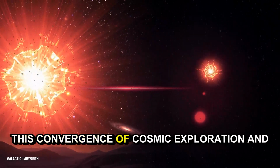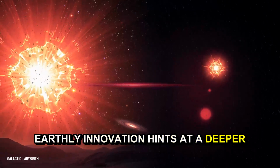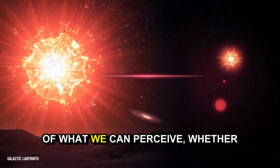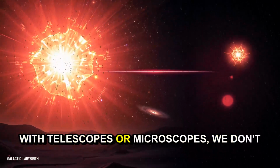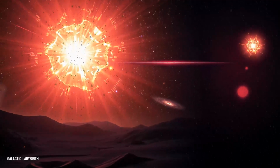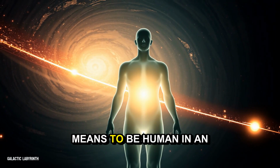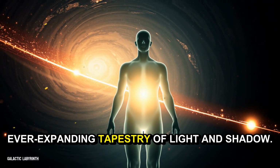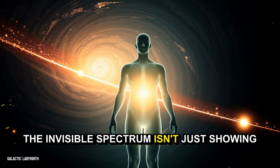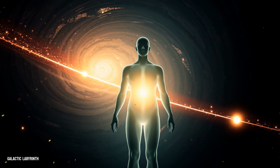This convergence of cosmic exploration and earthly innovation hints at a deeper truth. Every time we push the boundaries of what we can perceive, whether with telescopes or microscopes, we don't just discover new phenomena. We rediscover ourselves, redefining what it means to be human in an ever-expanding tapestry of light and shadow. The invisible spectrum isn't just showing us the universe, it's teaching us how to see.